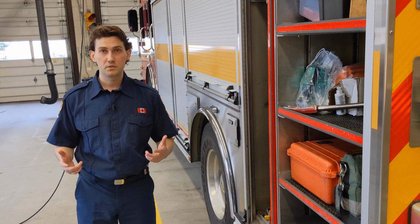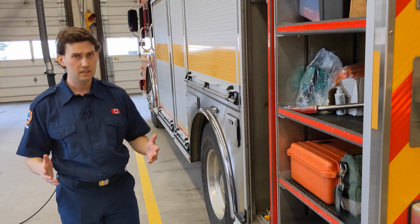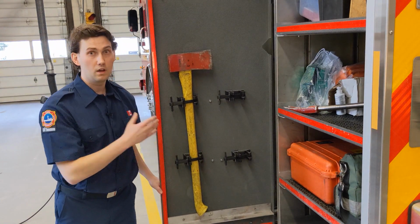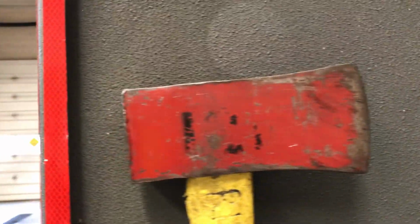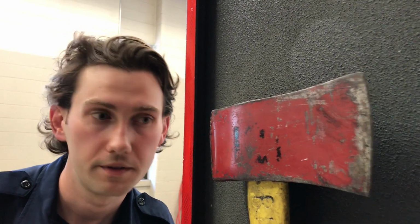When most people think of tools firefighters use, the axe might be the first one that comes to mind, and that's for good reason. It's often the first tool that we'll take with us because we can use it in a lot of different situations. We can use the sharp end for chopping or even as a wedge. And often we'll use the flat end like a hammer tool. This is helpful for making large holes in walls or roofs.